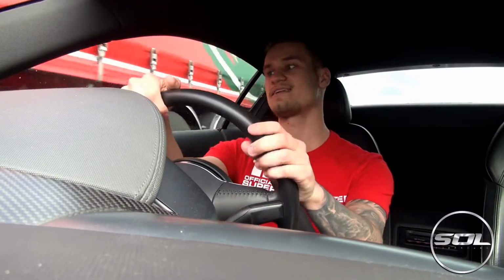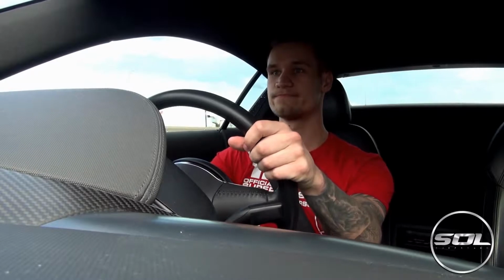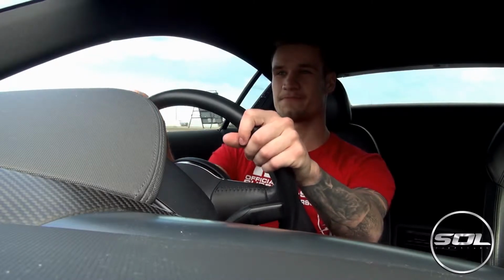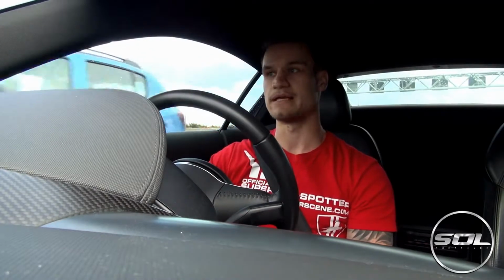There, we've got some of the police over there. Hands on the steering wheel. I'll tell you what, a lot of people ask me whether I get police attention for driving a car like this at the age that I am, and I haven't even had a look from any sort of police car. I've never been pulled over, touch wood.